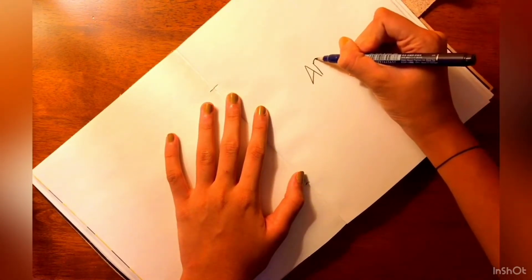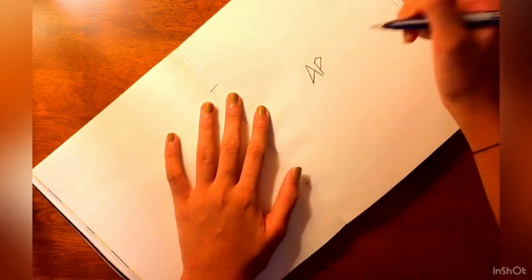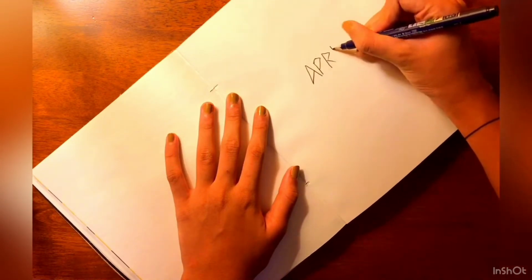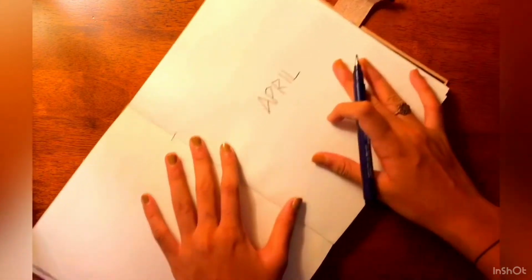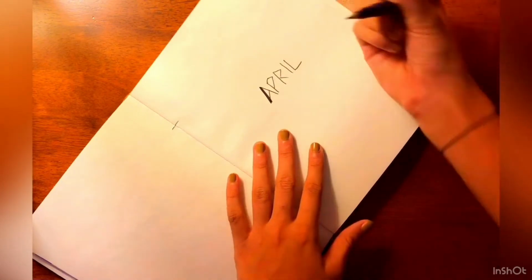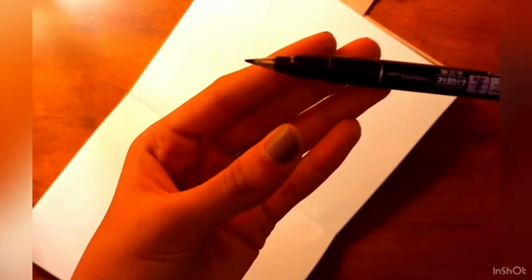So right here I'm writing the April in the font which I've seen on the internet. This is the kind of font they use, so this is what I'm using, and this is right in the center of the page. I'm going to do some lettering, and by the way, I'm using my Tombow Fudenosuke brush pen. I think you can see it with this brush tip.